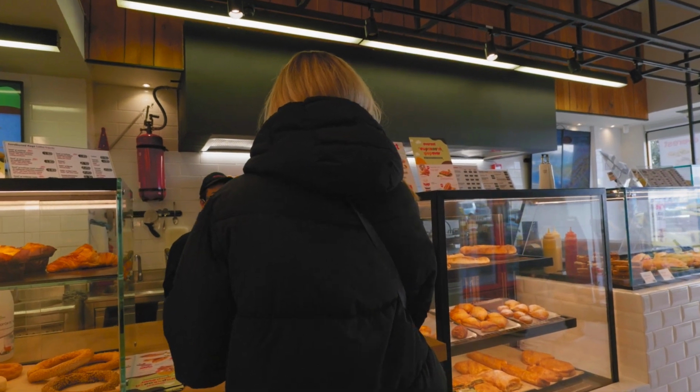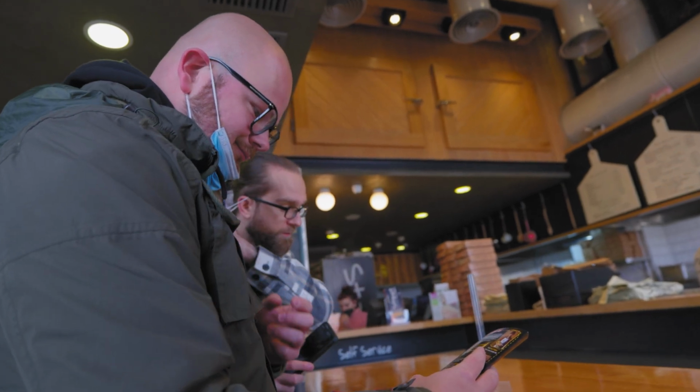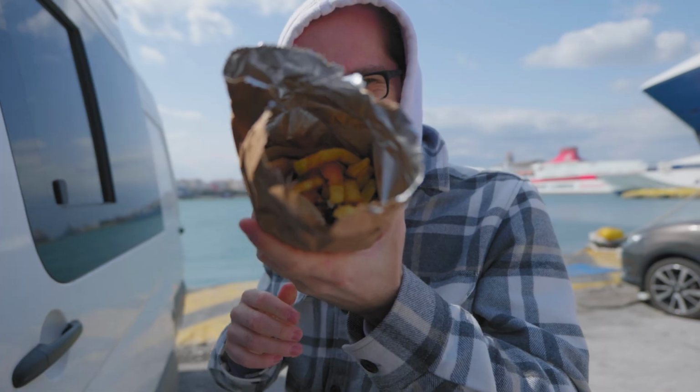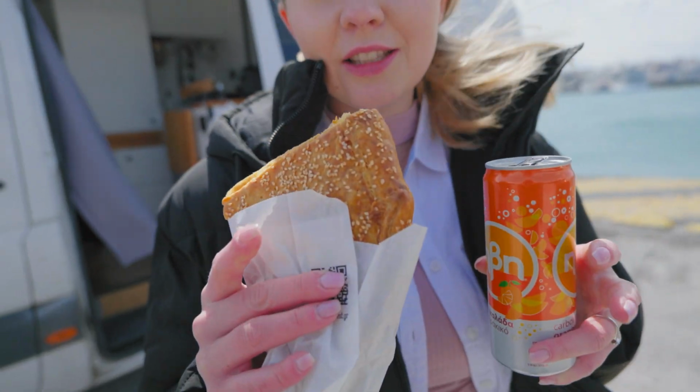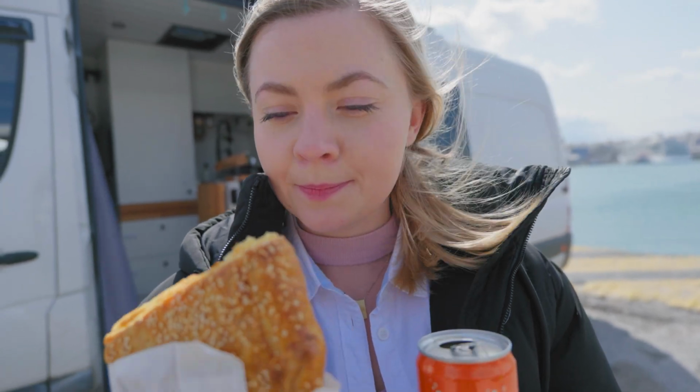We haven't managed to do a street food challenge yesterday, so we're going to do one today. Greece is known for having a lot of different kind of pastries, so I got a calzone pizza pastry filled with, I assume, cheese and ham.